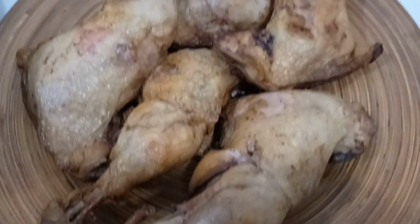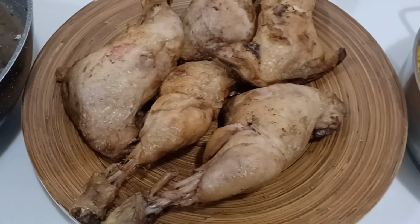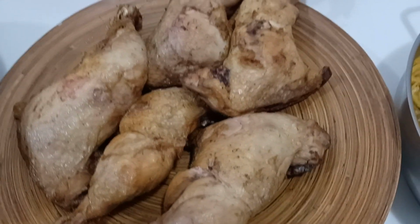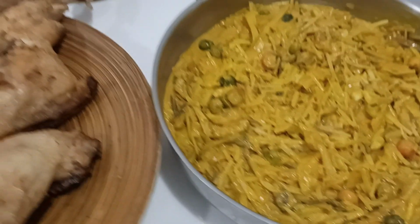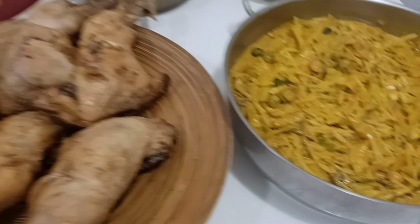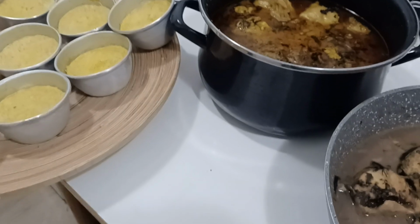Okay, this one, I forgot. This one, you all know what it is. This one is the chicken laps, okay? Fried chicken laps. I hope you like what you are seeing. So I'm still in the kitchen, still making other ones.